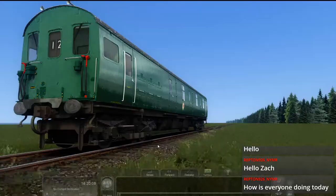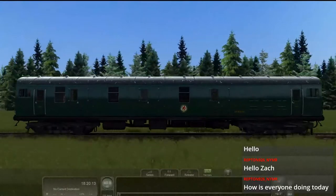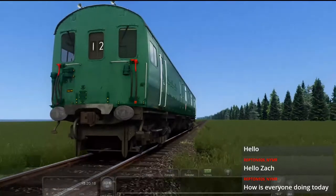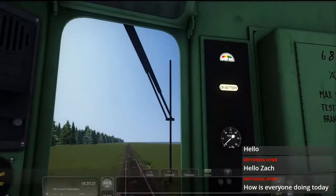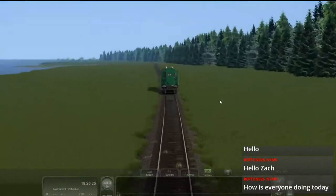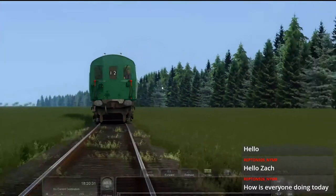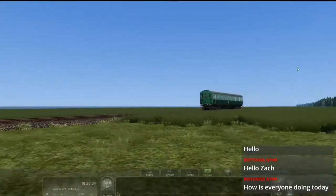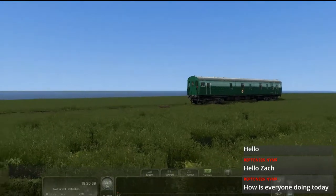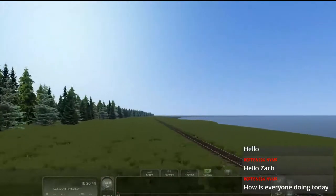You can even customize the amount of mail that gets loaded at each station with keyboard commands, which is very cool. At your first station, you can tell them to load it up completely. This is actually meant to be coupled up to a VEP, especially a cab. It's like a Mark 1 mail coach with a cab and traction motors to help. But they could also be uncoupled, so it could go down to Folkestone Harbour.